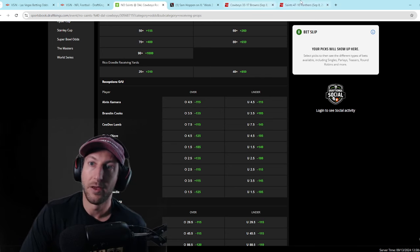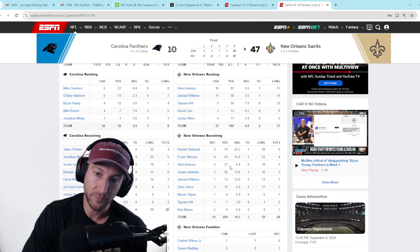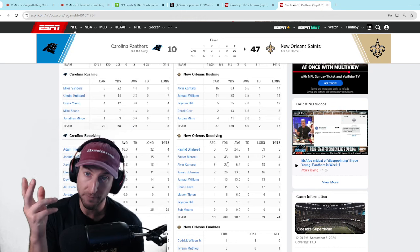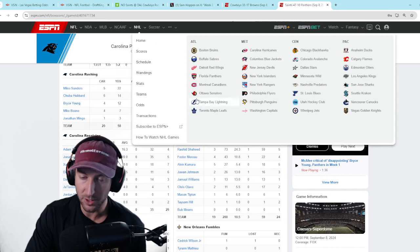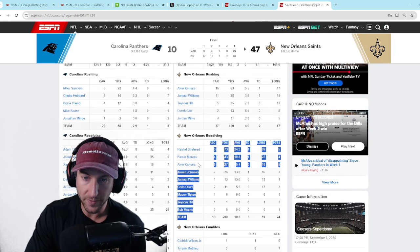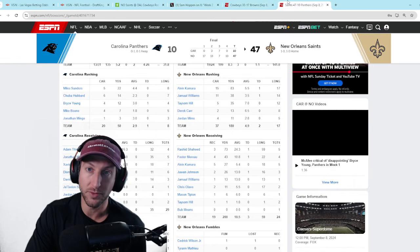Not going to lie. Because they got him the ball 5 times against the Panthers. And the whole second half, they're not getting him the ball. The whole second half, they're not throwing to Kamara. Why would they? The game's already in hand. So if they're willing to throw to him a handful of times in this game, you would think they're going to throw to him a handful of times against the Cowboys.